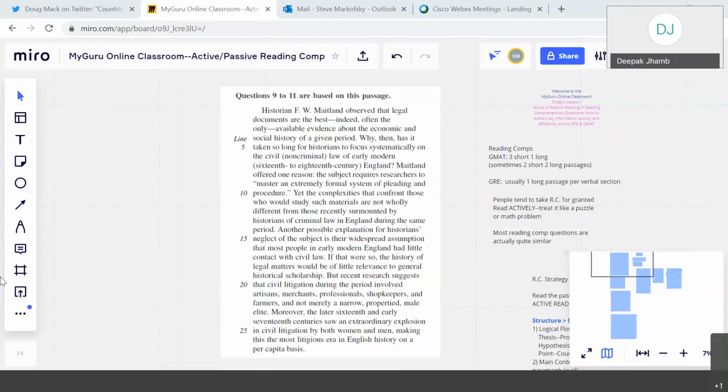Yeah. So first of all, there is an author, historian Maitland, so he's not the author. Historian Maitland observed that legal documents are evidence for the economic and social history of a given period. Then he says that for the non-criminal civil law, not much focus has been given by historians. Then he probably gives the reasons for that. Maybe one reason is that the subject is complex, but then he counters that it is not that, since criminal law is similar. Then another possible explanation for less focus on civil law is that many people in England were not involved in it. But then he counters that, saying that many shopkeepers, not only the elite but a lot of the population, both men and women, everyone was in civil litigation in this era.